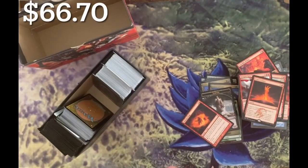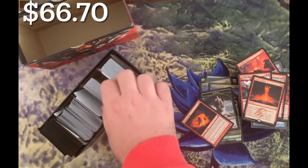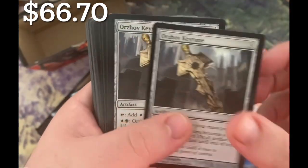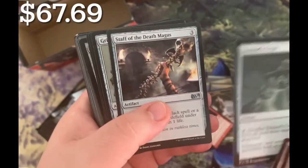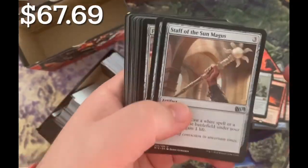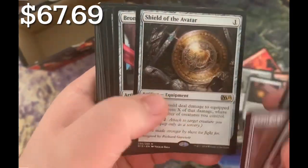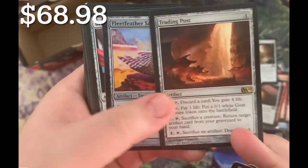Okay. Yeah, right, some random sets thrown in there. Maybe that's what started him off years ago, maybe. We all get given something to start. Ooh, artifacts, okay. Let's go. Torments. Trading Post.